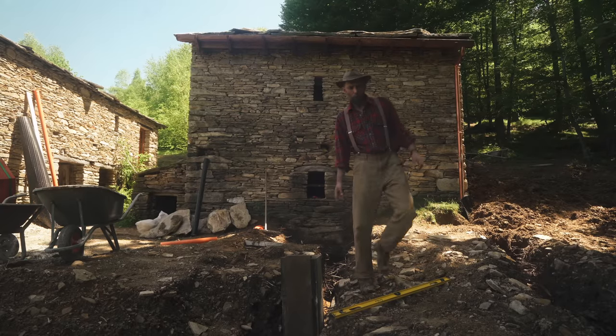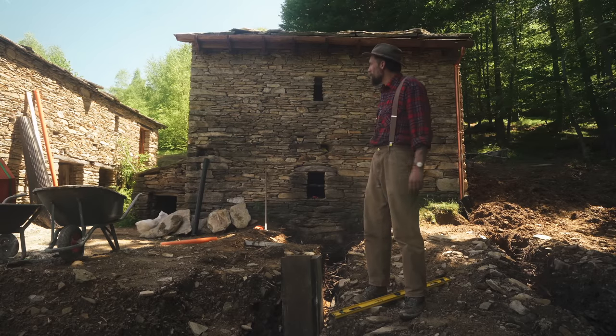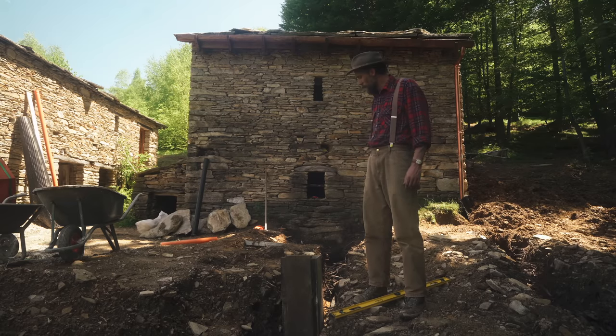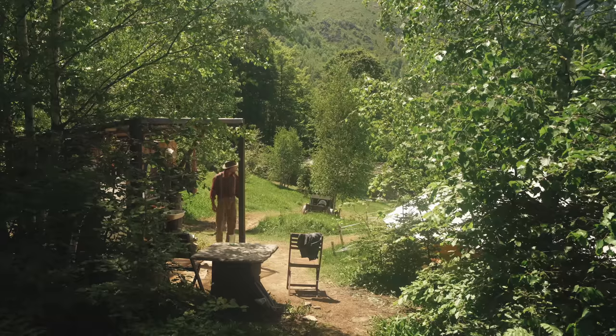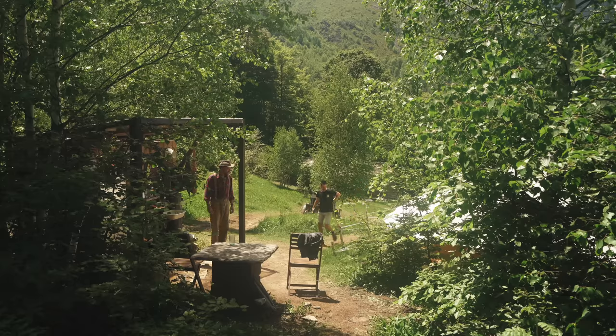This is where the sewage and the water connection of both cabins will join. So once I'm ready to work on that cabin, I just have to dig a trench and then I can connect the sewers to here. It's a nice smell. Nice smell, yeah. Flowers. Oh, probably. Yeah.